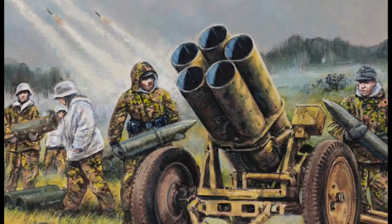Then they learned of the mission, why Victor was here. Victor's job was to help the resistance blow up a special cannon type of thing that the Germans had, and it was called the Nebelwerfers. I don't know how to exactly pronounce that. These were basically killing machines that could kill thousands and thousands of people within seconds.